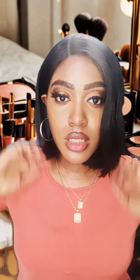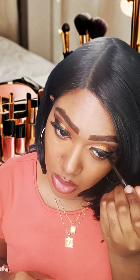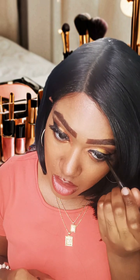So this is the look. Now I need some eyeliner. I'm going to use my Ruby Kisses dark brown eyeliner. It's an auto twist. So I'm just going to apply it here on my waterline.